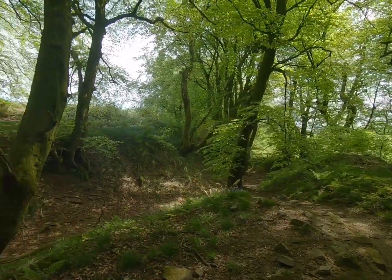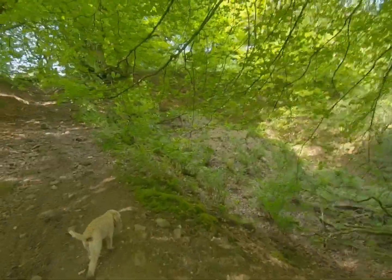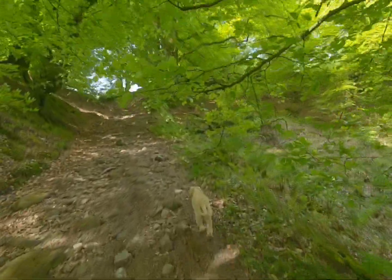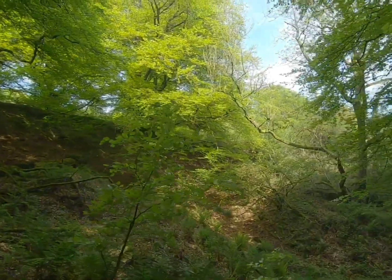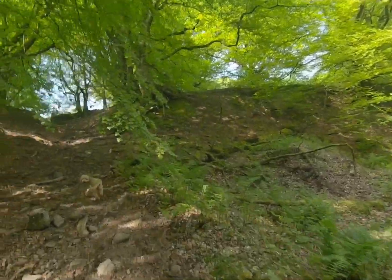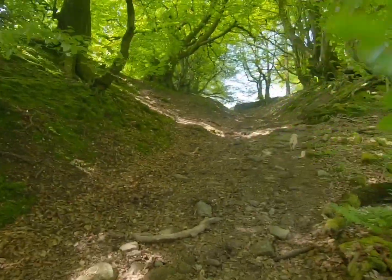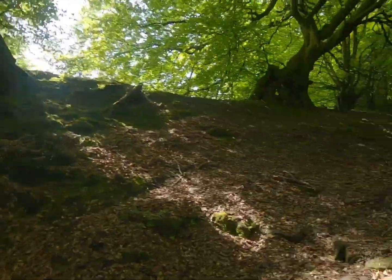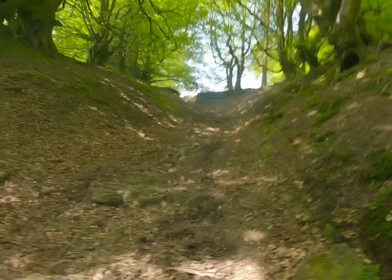Lovely forest path. Basically walked through a bluebell wood up a steep uphill for about half an hour. Really nice. Right on the edge of that forest valley. There's the gate up onto the fell side. So while it's still shaded, I'm going to have a quick break and then get the sun gear on for the top bit, and should be good. See you in a sec.